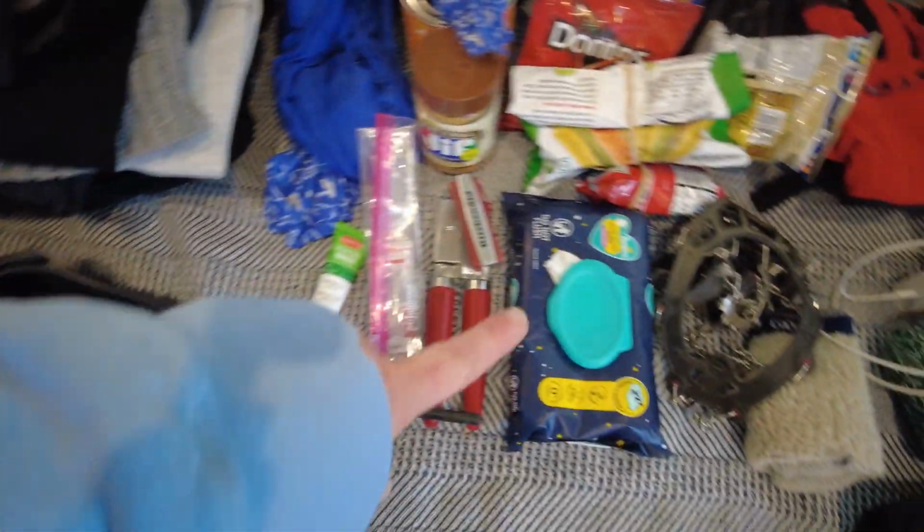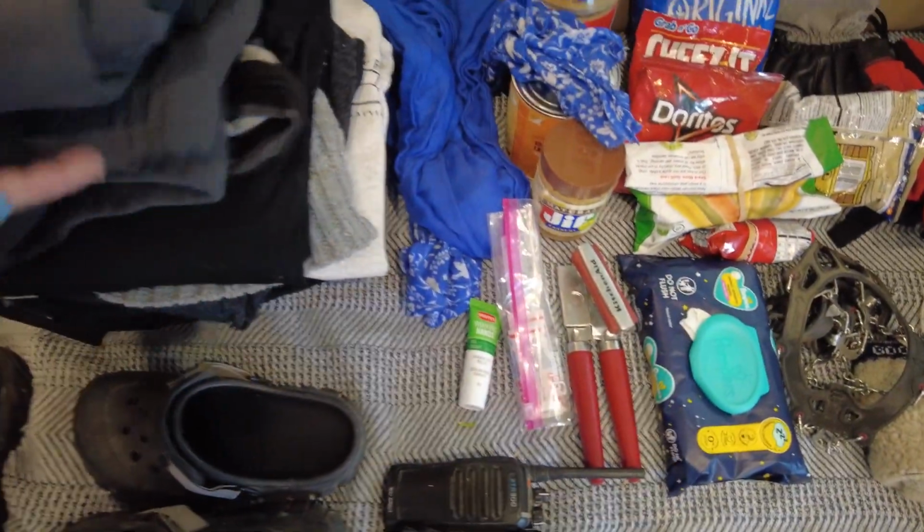Baby wipes for me and for the pigs, honestly. I use them all the time on Martha to wash her face.